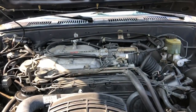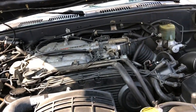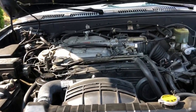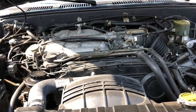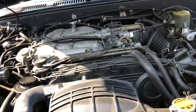So, as years went by, when the Toyota 4Runner with this engine started to develop, based on what I'm thinking, especially in the car industry, Toyota found out the problem. They figured out the problem with these 3VZE head gaskets blowing, and they improved on it.